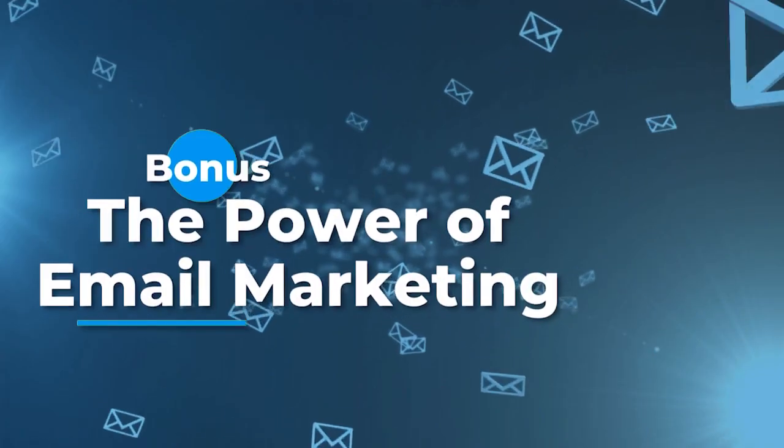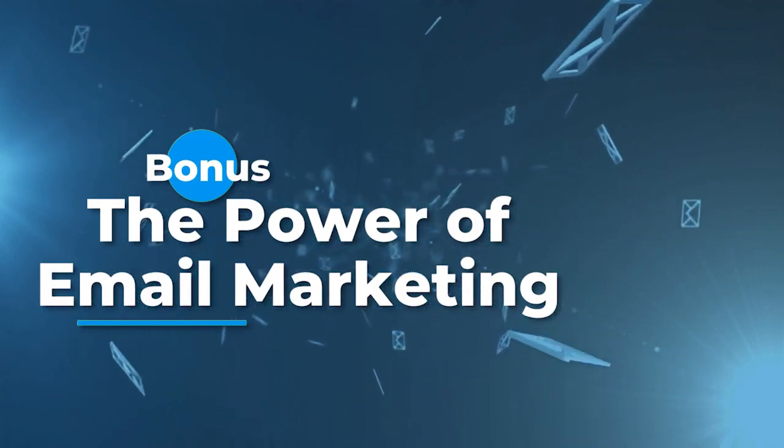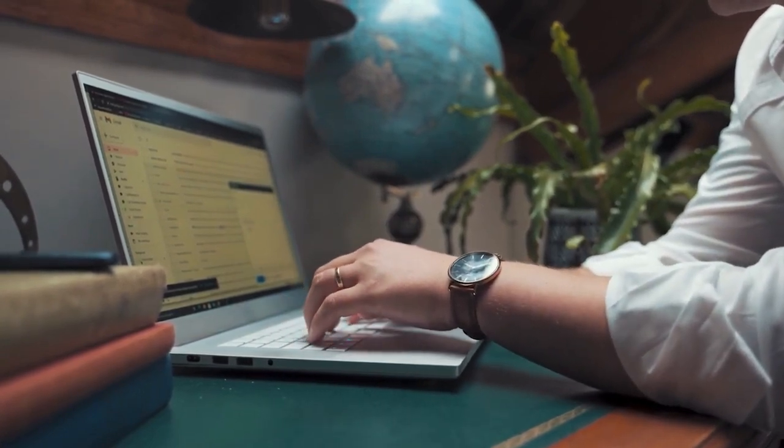And here's a bonus trick for you, the power of email marketing. It's like having a direct line to your audience's inbox. Collect email addresses through signups, giveaways, or subscriptions. Then, send personalized, valuable content that keeps your audience engaged and informed.